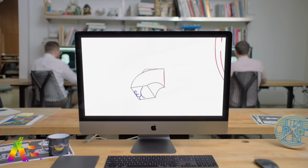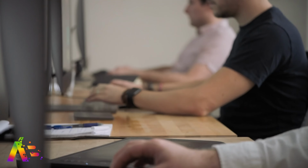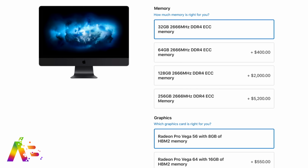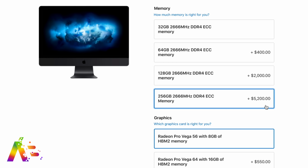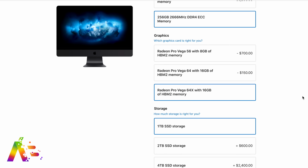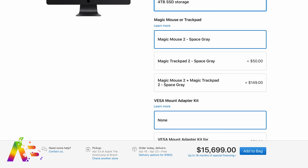Now, the iMac Pro did get some new upgrade options with 256 gigs of RAM and a Radeon Pro Vega 64X graphics as choices you can make. So check this out. That 256 gigs of RAM upgrade itself costs $5,200, which is more than the base price of an iMac Pro that starts at $4,999. So let's just have some fun here. A maxed out iMac Pro right now would cost $15,699 before AppleCare. So obviously that is not a machine for everyone, but that is amazingly insane.